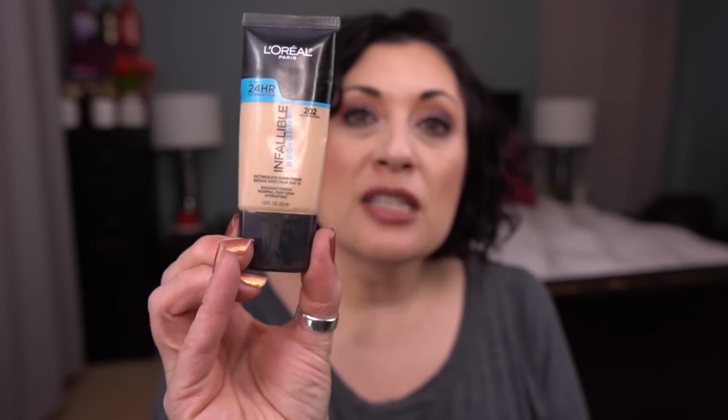This is a foundation by L'Oreal, the Infallible Pro Glow Foundation. This is one of my favorite foundations. I'm happy to say they still make this. I, for some reason, thought they may have discontinued it. This is in the shade 202. I have two others that I think I picked up last year, so I don't need any right now, but I may at some point pick up the lightest shade because that's a really great mixer for me.